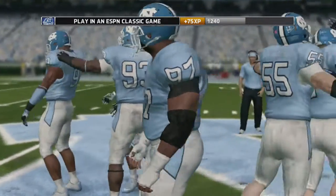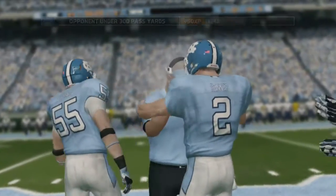And so that's going to do it. Our final score in this one, 34-31, Tar Heel.